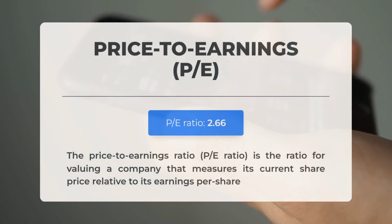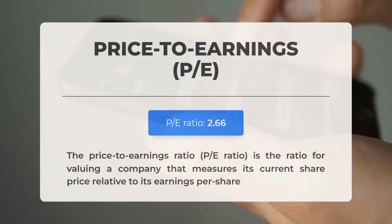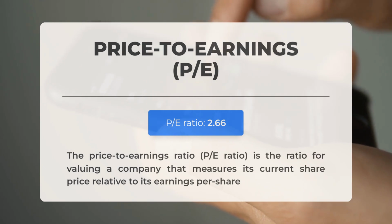Before we dive into the possible good trading levels for Fannie Mae, let's quickly cover some essential fundamental data. First, the price-to-earnings ratio, or PE ratio. This important measure compares a company's current share price to its earnings per share. A relatively low price-to-earnings ratio could indicate a low expectation for the future performance of the company, or it may suggest that the stock is undervalued, signaling a potential buying opportunity.